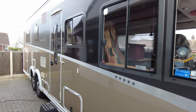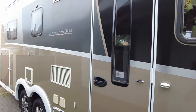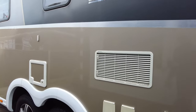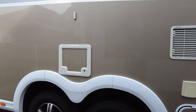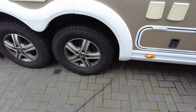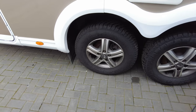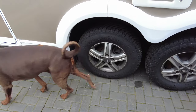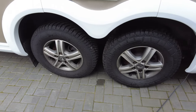And there's the finished article. That's after a wash and a polish. Still got the wheels to do, but the tyre black on, and then there's Drax, and then check the tyre pressures.